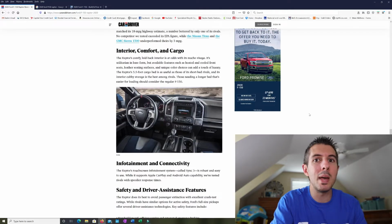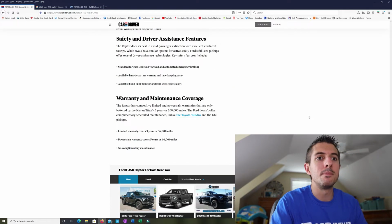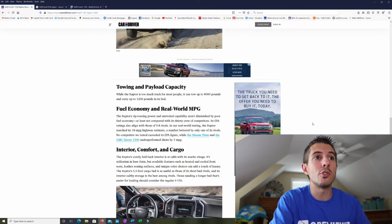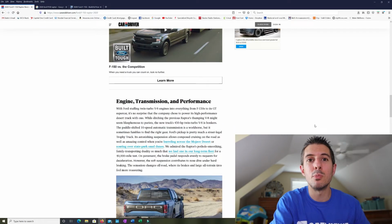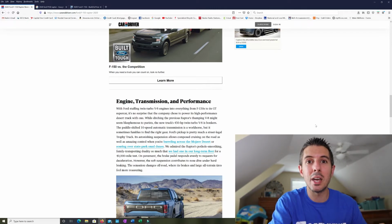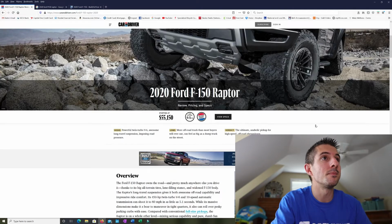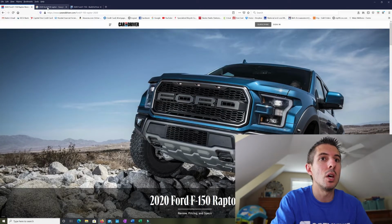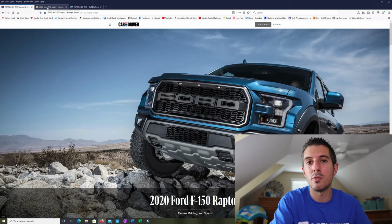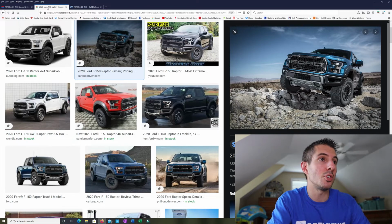It's got the smallest bed, the 5.5 foot bed. You can't get anything bigger than that. But out of all the trucks here, this is the most recognizable, well-known truck you can get. If anybody sees that on the road, kids alike, they're going to know that's a Ford Raptor. Alright, it's iconic. So let's go here and look at some pictures. It checks off a lot of the boxes from the original list that I had. Not all of them. I don't think any truck on this list checks all those, but most of them.